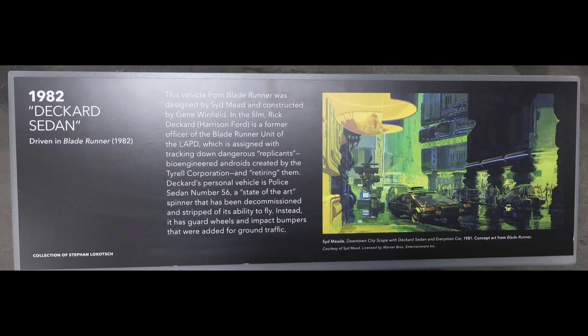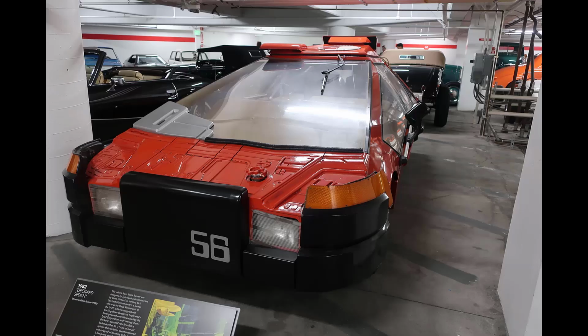Another movie car, the 1982 Deckard sedan from Blade Runner. I've watched the movie a couple of times. I find it interesting. This is driven by Harrison Ford as the character Rick Deckard, who is on a special mission. An interesting car. Wonder what's underneath it in the way of chassis and engine.